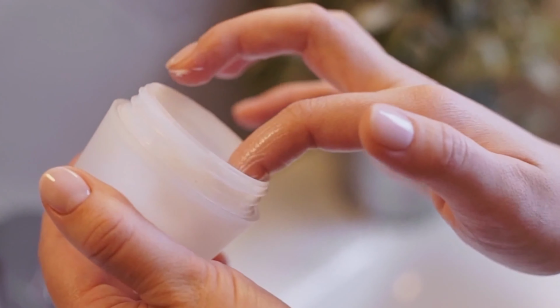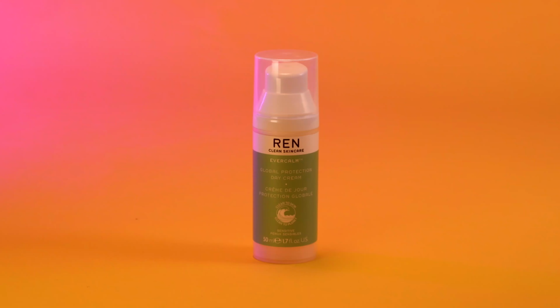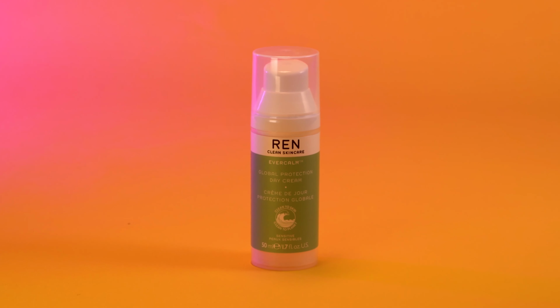The most obvious way to prevent dryness and tackle the low humidity of winter is to use moisturizers. Switch out the lightweight products for richer, nourishing face creams in the winter to really bulk up the skin barrier. I think something like Ren Evercalm Global Protection Day Cream could be really useful for the winter months.